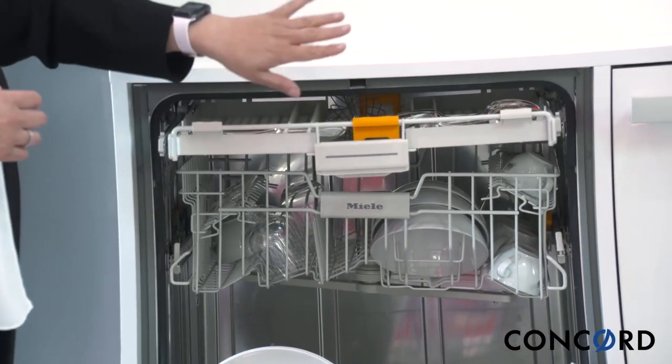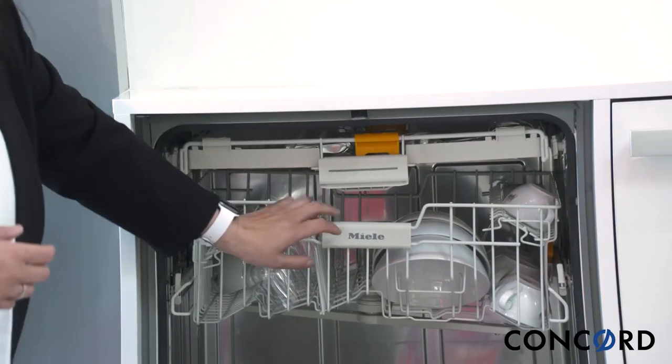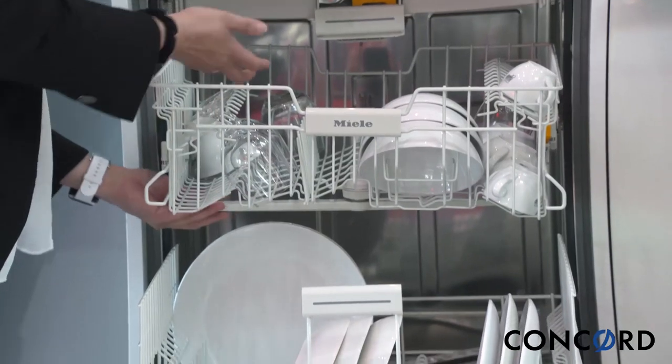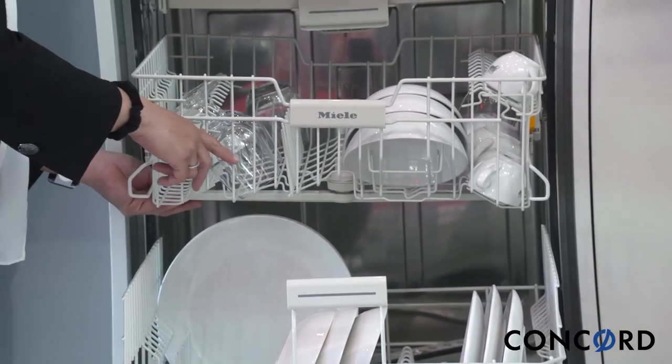So it makes sure that your cutlery is looked after, and then you have an arm underneath the second tray down here. Oh, I see. That shoots the water up and shoots the water down as well.